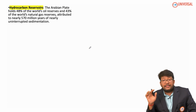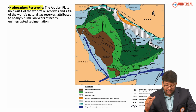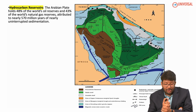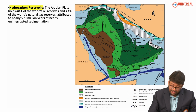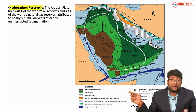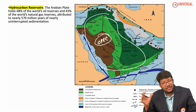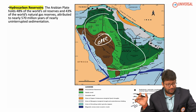Second thing, this particular plate has a lot of hydrocarbon. That's why, as you can see, 48% of world oil reserves and 43% of world natural gas reserves are attributed to this particular region. So 48% of world reserves are here, and the OPEC countries export oil for their economy. Most of the Middle Eastern countries are also part of OPEC.